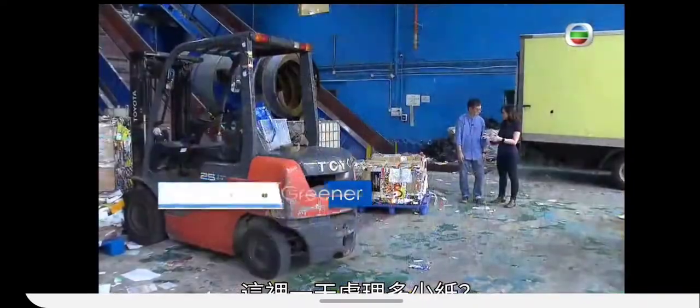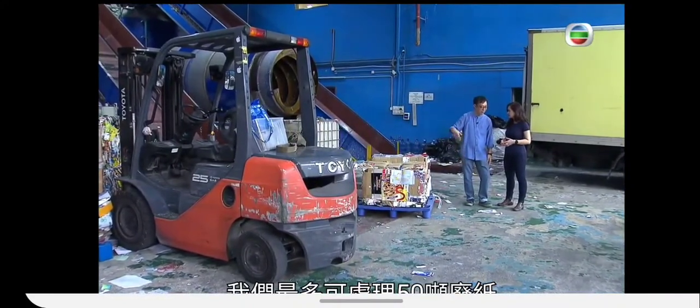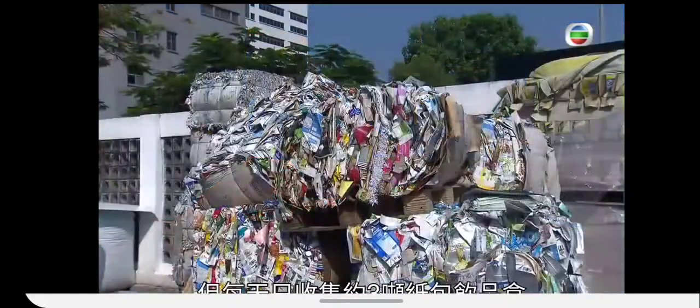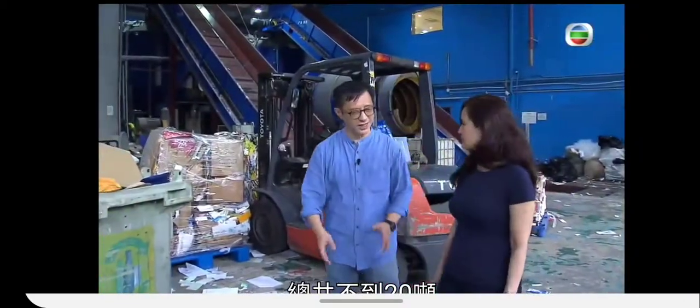How much paper is processed through here a day? Well, at the moment, our capacity is 50 tons. When we only collect around 3 tons a day for beverage cartons, so we have also other mixed paper. Altogether, less than 20 tons.